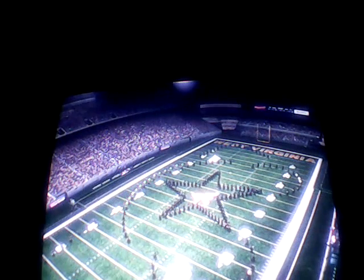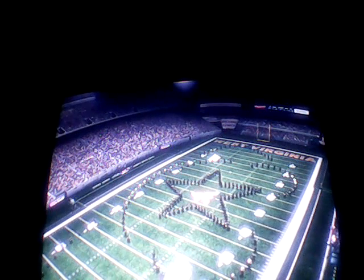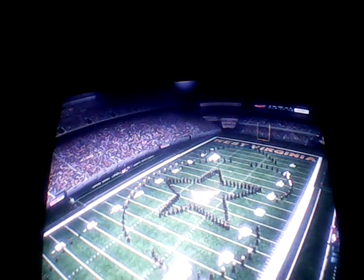Hello everyone, I'm Brad Nessler, and beside me in the booth is Kirk Herbstreit. Aaron Andrews is also with us. She'll be reporting from the sideline. It's a very cool, crisp night.